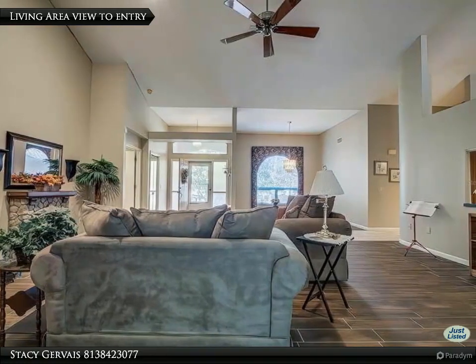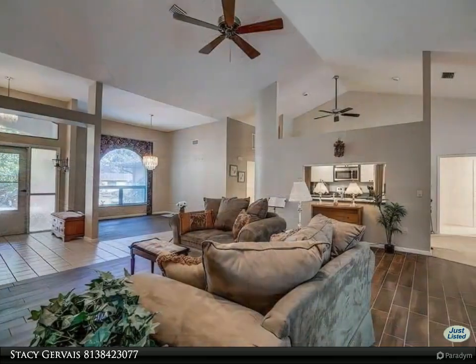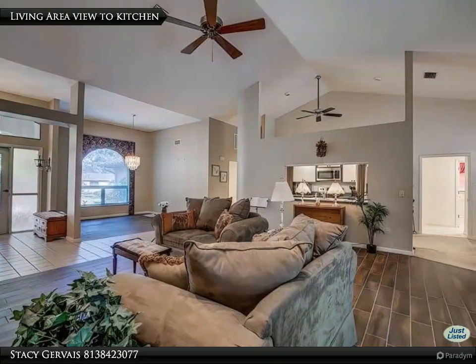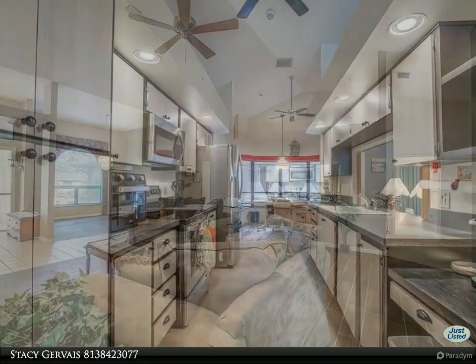Cathedral ceilings line the very large open living space where the living room and dining room are connected. The kitchen is just off the main room and has space as well for a smaller dining area that looks out into the lanai and pool.